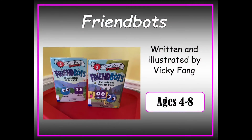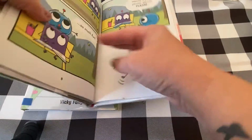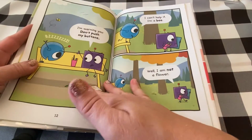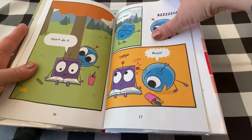Next up is the Friendbot series, written and illustrated by Vicky Fang, great for ages 4 to 8. Meet the robots Blink and Block in this STEM-inspired story by debut author-illustrator Vicky Fang. Blink is scanning the playground for treasure, and Block is pretty sure there's no gold to be found. Will Blink prove that treasure does exist, or will these two new pals find something even better?